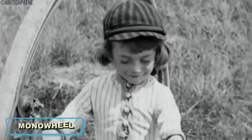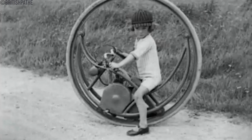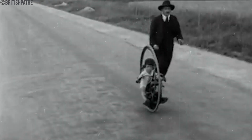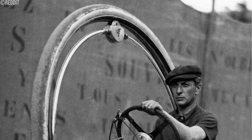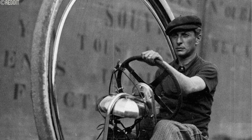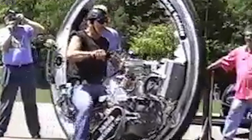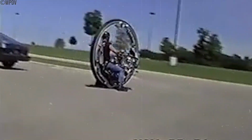One of the main dangers of the monowheel was its stability. While in motion, the vehicle depended heavily on the rider's balance and forward momentum to stay upright. This made it extremely difficult to control, particularly at lower speeds or when coming to a stop. The lack of horizontal stability meant that sudden movement or uneven surfaces could easily cause the vehicle to tip over. The rider's position inside the wheel further complicated matters, as it limited visibility and made it harder to spot obstacles ahead, increasing the likelihood of accidents.